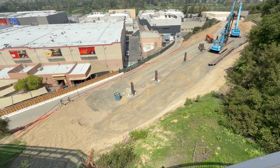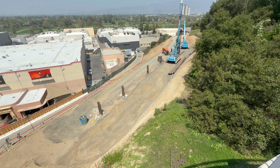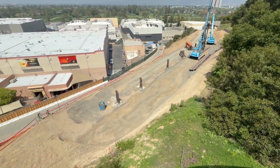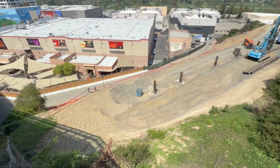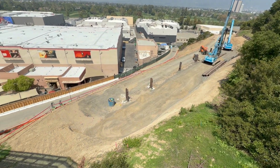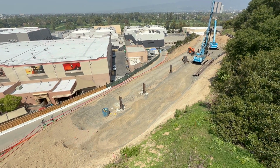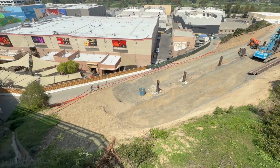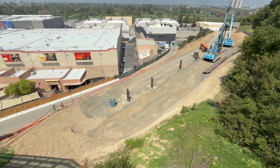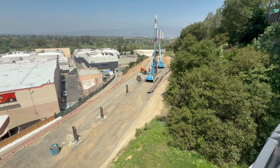Look at these metal posts they put in right here. And it looks like they're putting it up against the hillside to retain it back. I mean, they did this really quick, so they're eager to do something. And again, supposedly, or rumor has it, they're moving the studio tour entrance down here somehow to create more space up there in the upper lot.